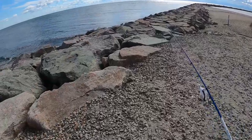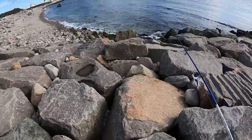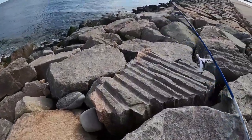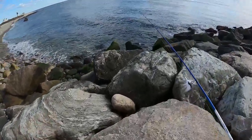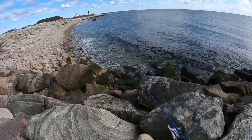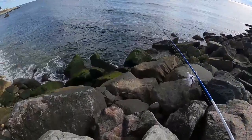So today, yet again, we're out here. Oh, wow, dude, that is so clear. Hold on a second. Look at this. Oh my gosh, that water, it's like Bermuda, man.